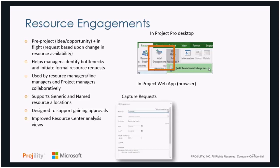And I can also use it in flight. I'm running a project, and I realize one of my developers is leaving the organization or been moved to a different project. I may want to put in a request to the resource manager of the developers to say, hey, Jim just left the project. I'm going to need another developer. Who do you have that's available? So it can be used really in both scenarios.